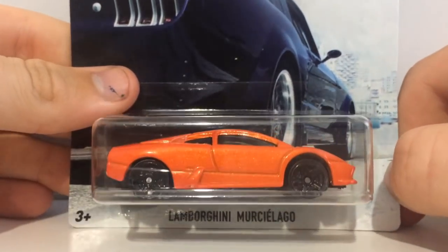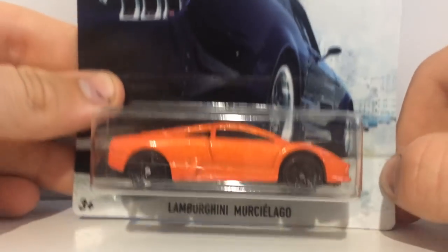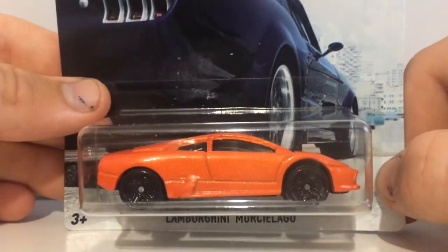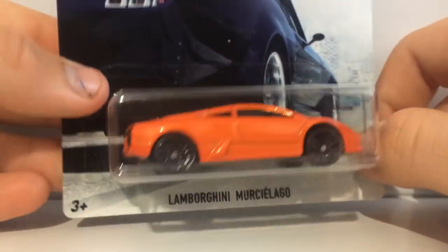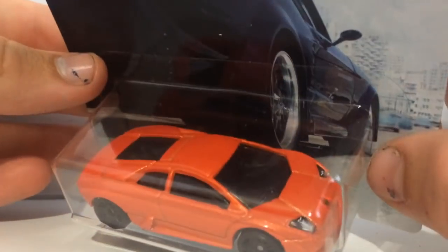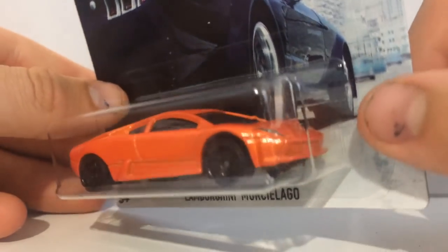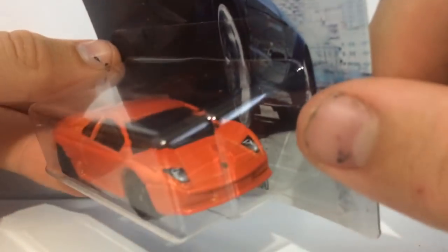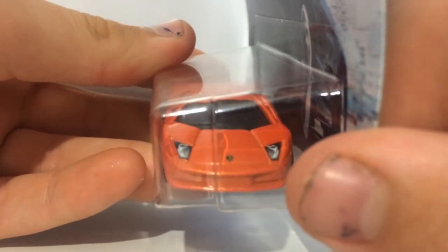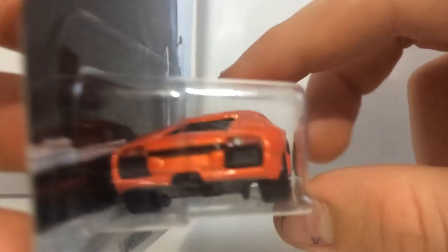We have the Lamborghini Murcielago. I really wish Mattel would just hurry up and redo this casting. It looks so bad with the wheel gap in the front. It looks wrong. It looks like it's so lifted in the front. I know it's a small complaint to make, but still, it's a complaint nonetheless. I really don't like how they've done that, but still, without looking at the really terrible looking front gap, you can see the tampos on the front are looking pretty accurate, and on the back, the back tampos aren't too shabby either.